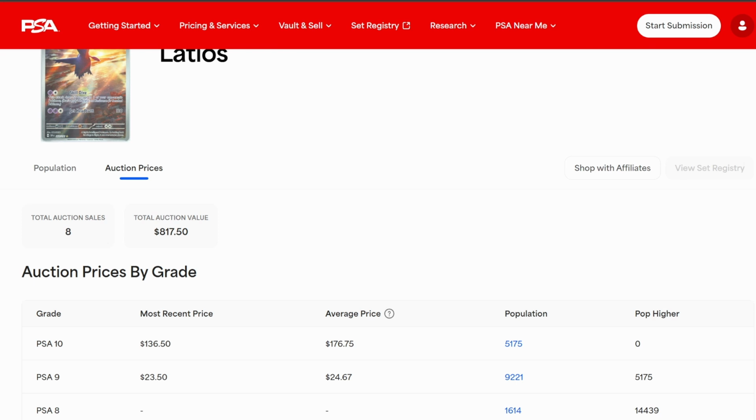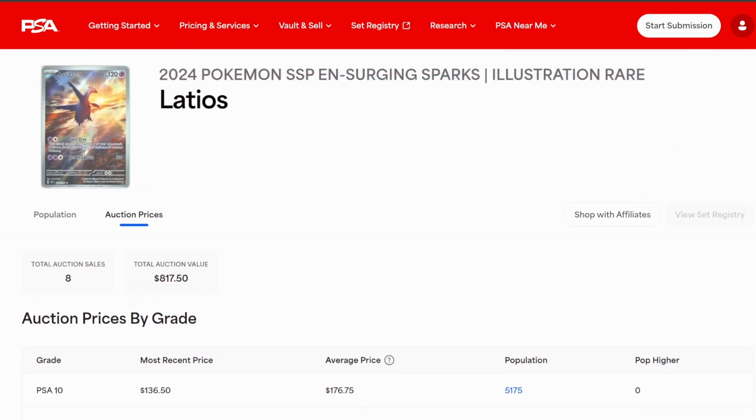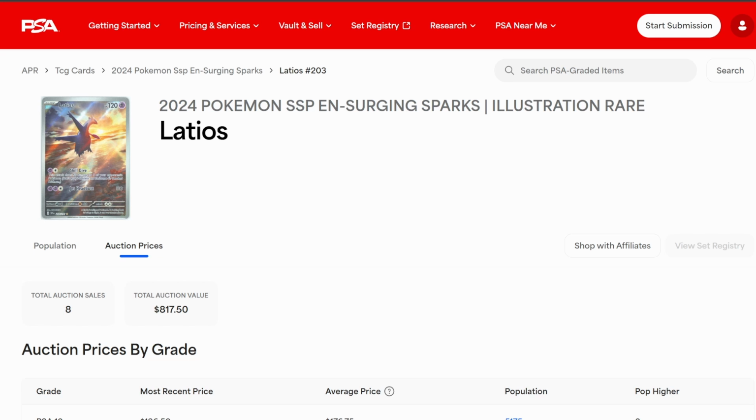Latios, this one is really crazy. 4,000 more 9s. And while it's around a 50% gem rate, you might not think that's super crazy. I think Latios is one of the most popular Pokemon. Latios and Latias, the lovebirds, are obviously really iconic. Latias has an SAR, and the Latios goes perfectly with that card.